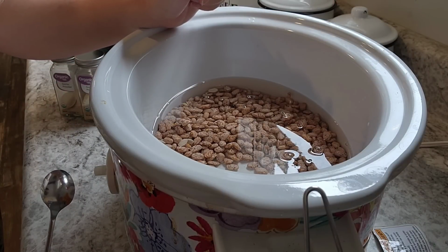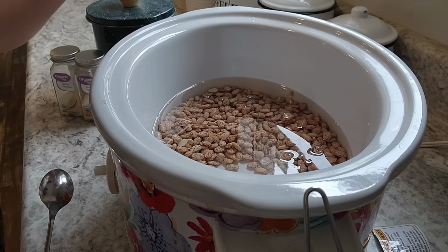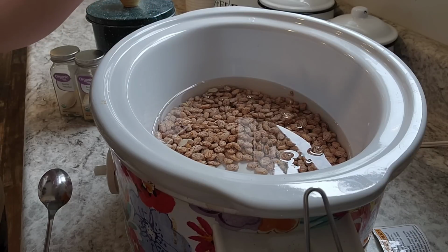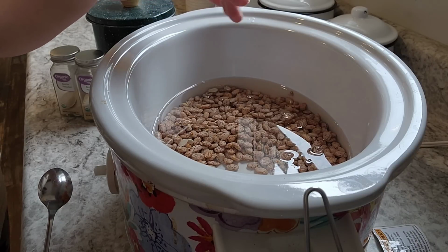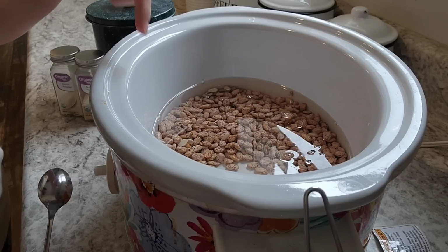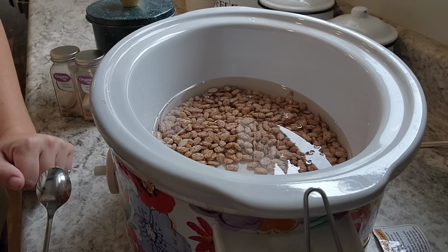I can remember looking beans many a time with my mama. So that's all I did, I looked through them, rinsed them, and put them in here in my crock pot. I've covered them with about 2 inches of water, maybe not quite that. I'll have to add more water as they cook. If you're going to put these on and leave them all day and be gone, you definitely want to put more water than this in here. I just start with this and then add it as they cook.